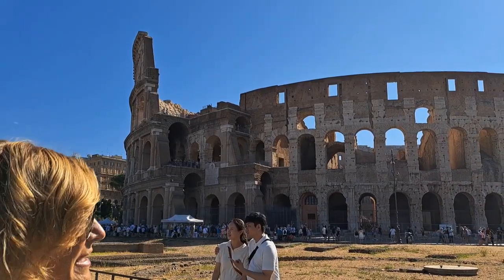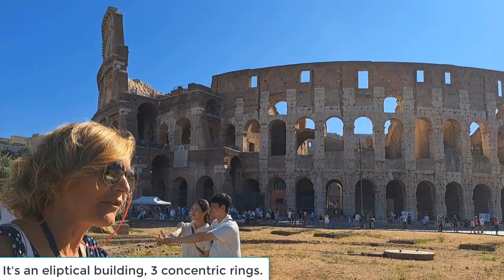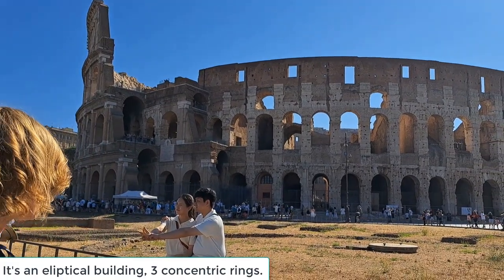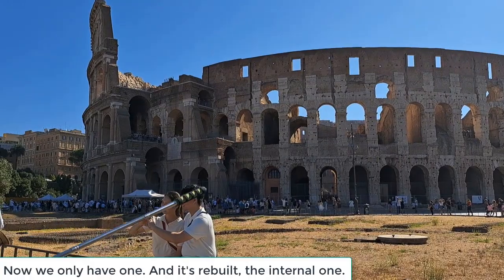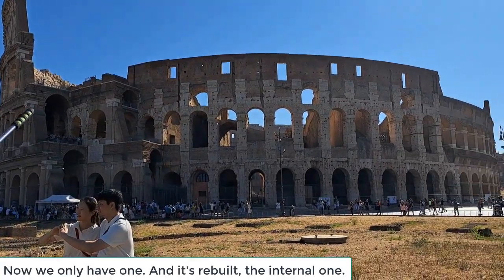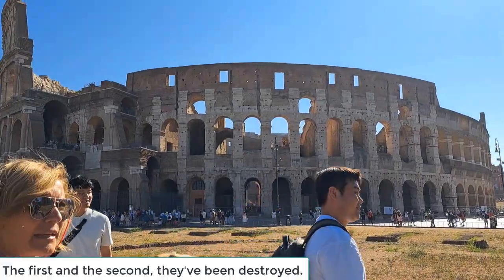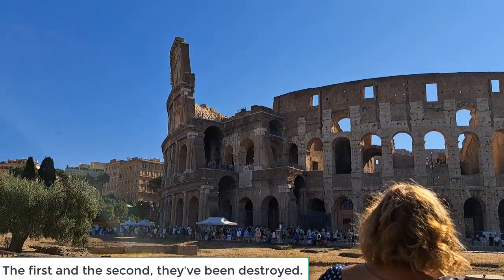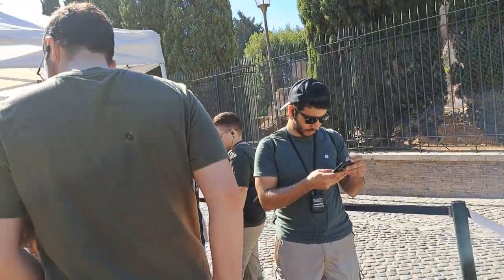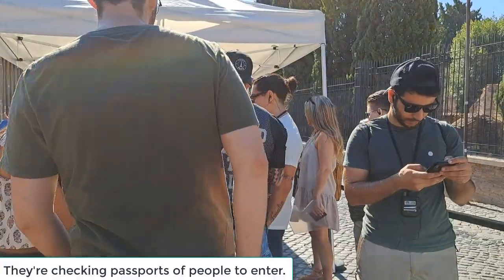The Colosseum is an elliptical building. It consists of three concentric rings, one ring inside the other. But look, now we have just one. The internal one is rebuilt. The first and the second ones are simply destroyed, partially destroyed. They're checking passports of people to enter.